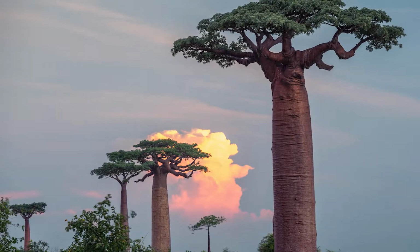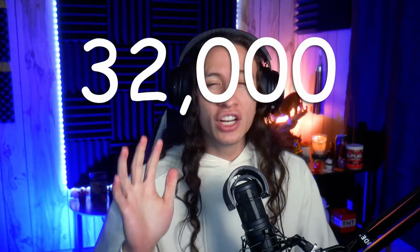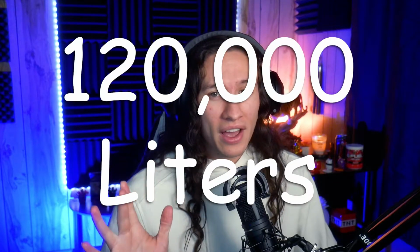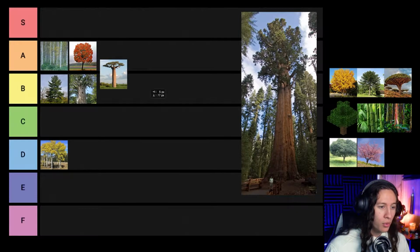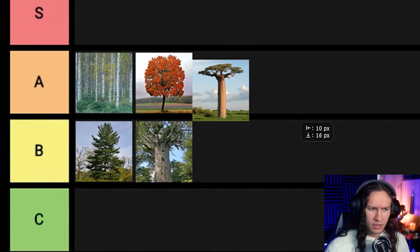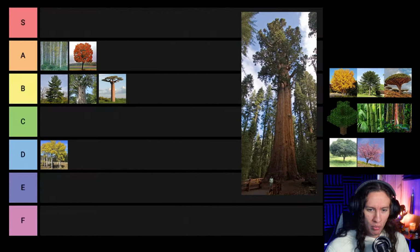The Boabab tree can store massive amounts of water in its trunk. Up to 32,000 gallons. Sorry, 120,000 liters in case you're an idiot who uses metric. America, yeah! It stores this amount of water because it grows in arid conditions and needs that water to survive. Because it's not always raining. A tier. No. B tier. B for Boabab.